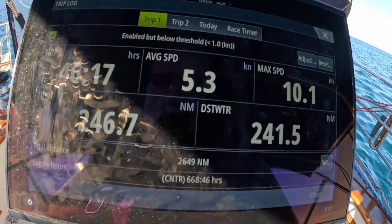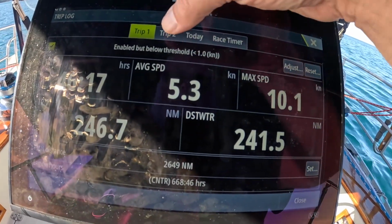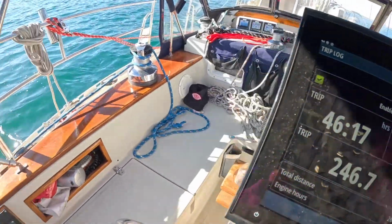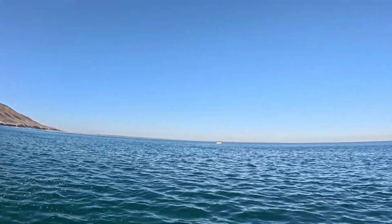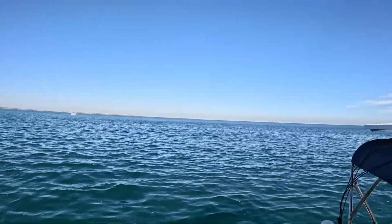So we did 246.7 nautical miles on that last leg. So far in this journey, 726.5. You could easily put 1,000 boats in this anchorage. I think this is probably maybe a fishing village or something. But this beach just wraps all the way around. Super calm here. I mean, the water's flat.